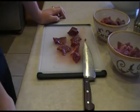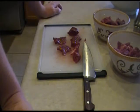All right, here again, camerawomanless, for another edition of Paleo Eats. What I'm working on today is actually a Texas-style or beanless chili.